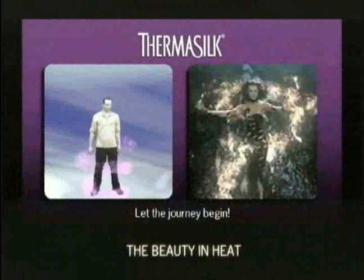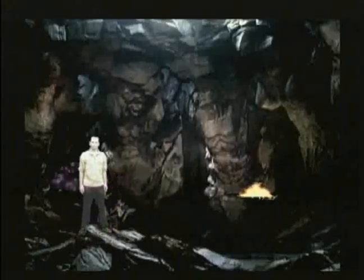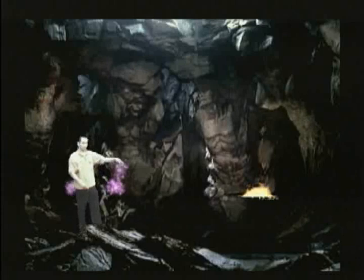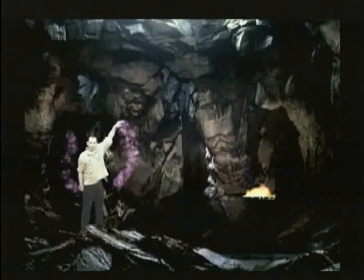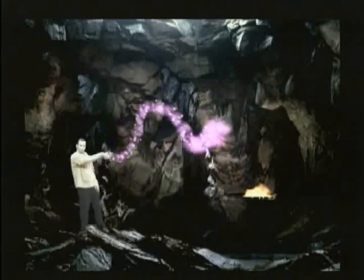Let the journey begin. You find yourself in my sorceress lair. Like me, you have the power to create magic. Notice how the movements of your arms mix and control my elixirs. Now, cast the glittering elixirs at your fingertips into my flaming cauldron.